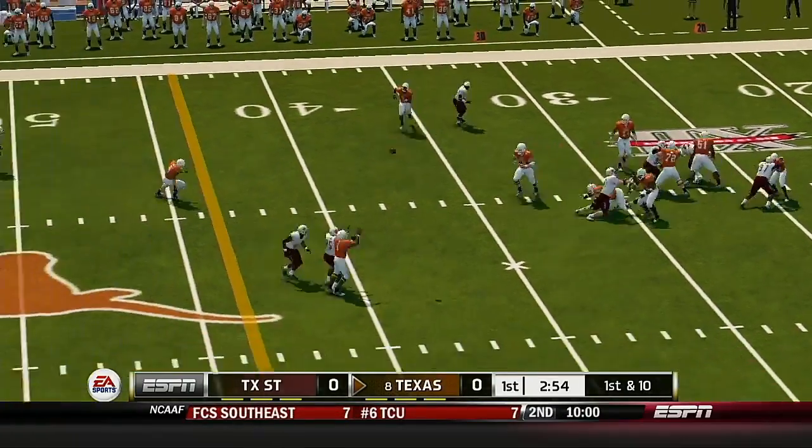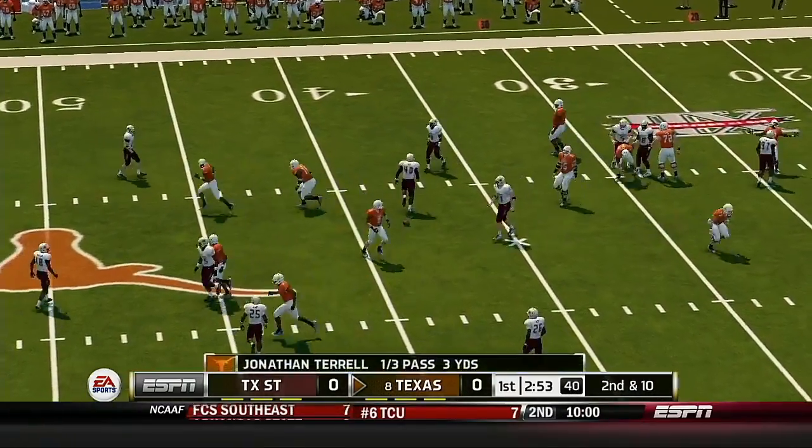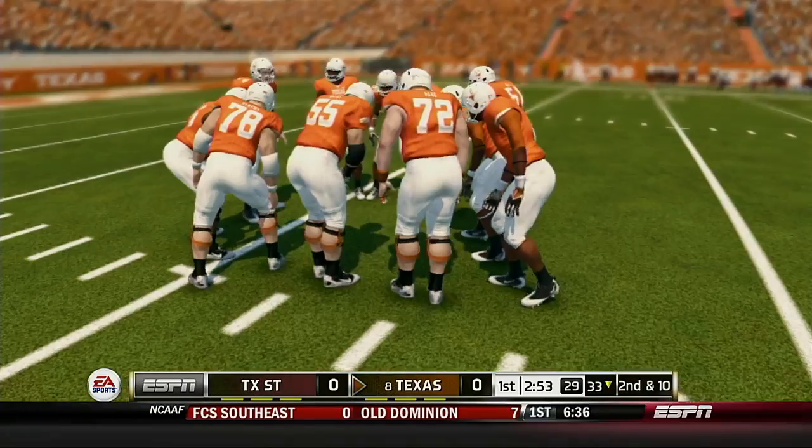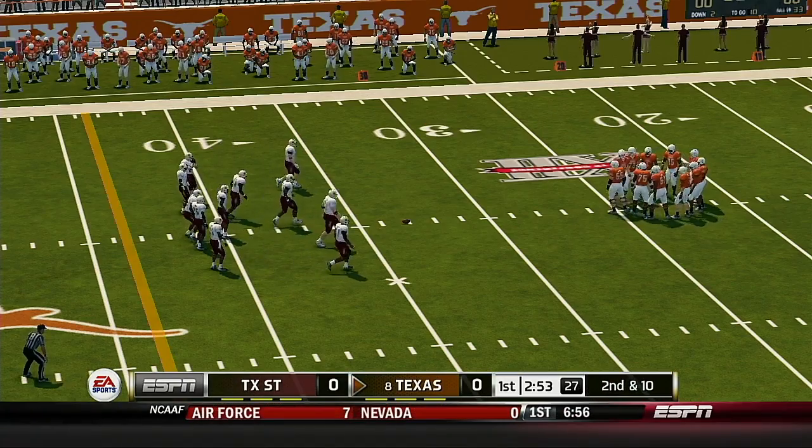He might not be able to get the pass off. Guns it across the middle, and they couldn't hook up on that one. Lacy is the intended receiver on the play. That makes it second and 10.